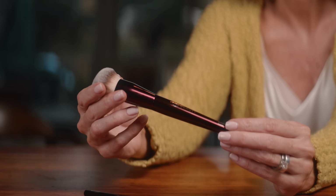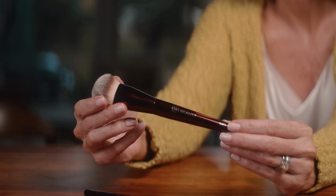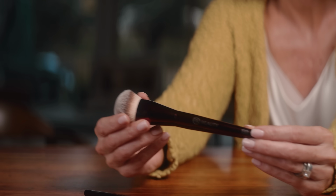Yeah, so I didn't really think that there was a big difference in brushes until people would comment, like, oh my gosh, your skin looks so different. What are you doing differently? And I'm like, I'm using the same makeup, I'm using the same skincare. It's gotta be the brushes, right? So it just applies so nice. It feels really nice. You wanna feel it? Yeah, we can just do this.